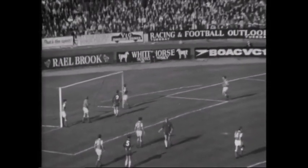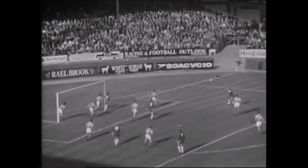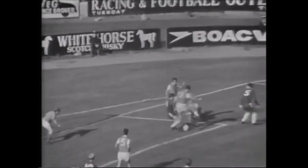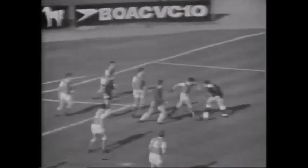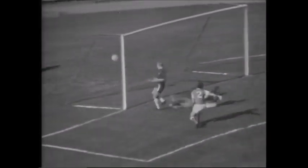Dempsey still up there, the big number five, you can see. Hasn't had time to go back, in fact. Baldwin at the near post. Houseman with a corner, low. Samuels missing his kick. Dempsey trying to get in. Houseman again, pumping it through. Good save, Birchinall!